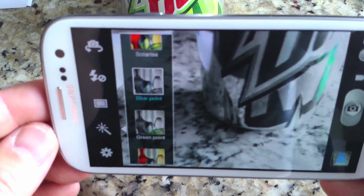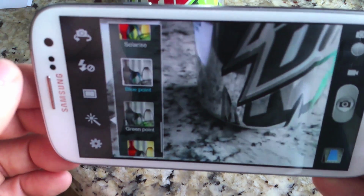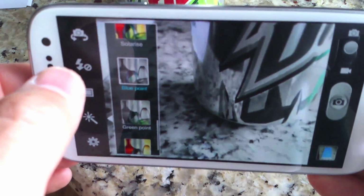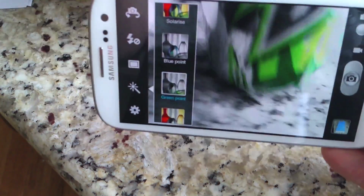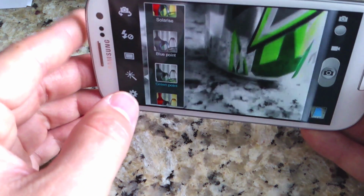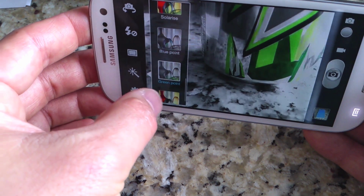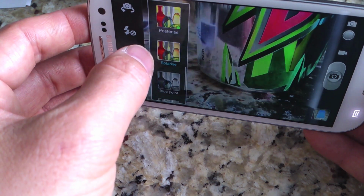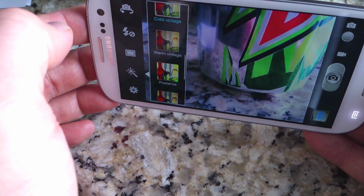And you can see there with green point, you can see how it enhances those colors. So that's a pretty neat feature on the camera, and the camera firmware did get upgraded with this update. And here are some of the other filters that I will go through. No noticeable differences in shutter speeds or camera quality or anything like that, but if I find a difference, I will update this video to reflect the changes.